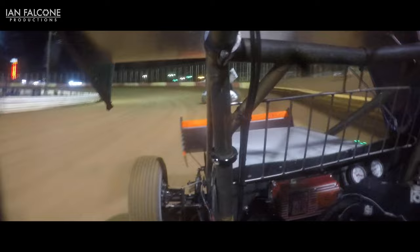Lucas will slide to the top side, try to stand in front of the 11 car. Buddy Kofoid dips to the low side as they go in 3 and 4. And Kofoid will lead lap number one, Wolf second, followed by Dietrich in third. Dietrich looks to the low side. Gets a bite off that second turn, but Wolf stays in front.